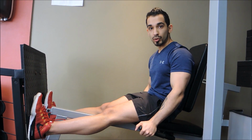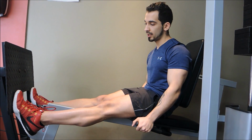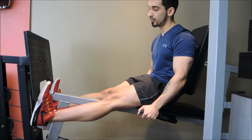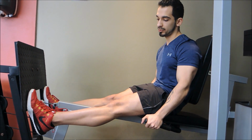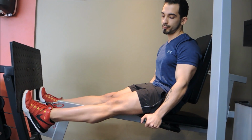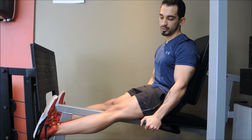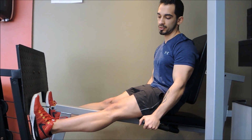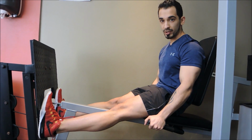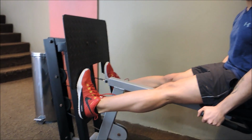So basically what we're going to do is slow, controlled reps. We're going to push up, pause at the top, go down, and then make sure to get that nice stretch at the bottom as well. Okay, so that's 1 rep, 2, 3, 4, 5, 6, and 7.